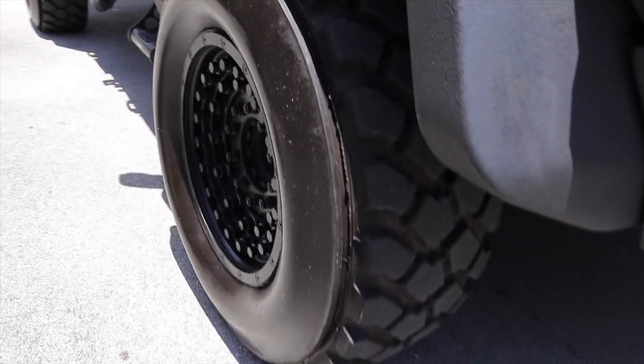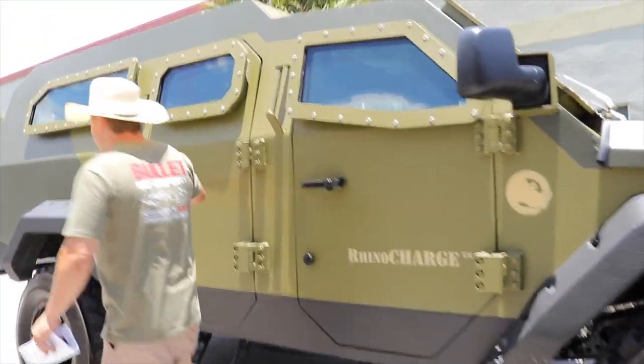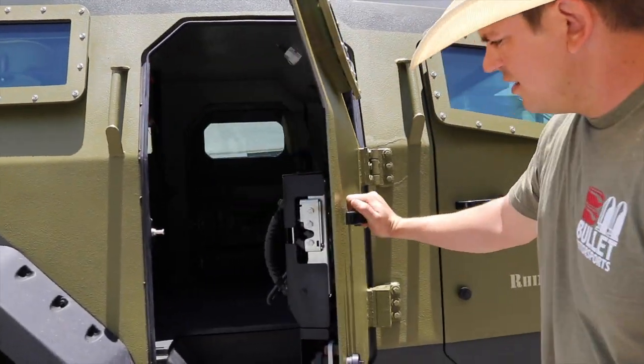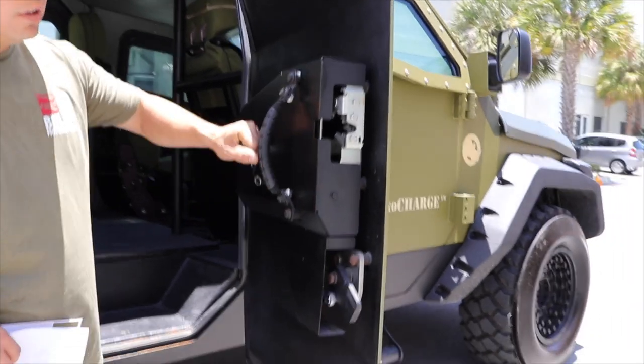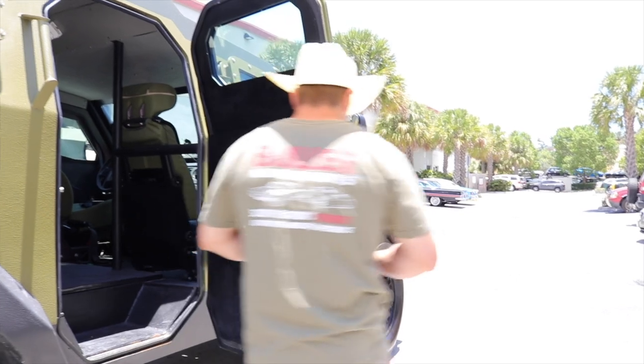We're going to go to the doors. I'm going to open up the passenger's rear door right now and show you how thick that steel is. It's 3/4 inch thick. So once you get inside, you have the ability to lock the door in place in case of attack. Listen to it shut.